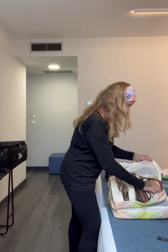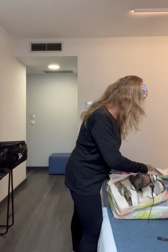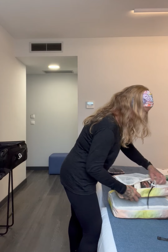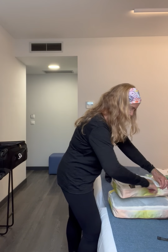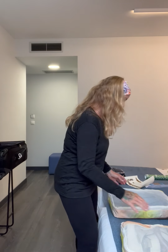I've got my socks. This was my second pair of Brooks trainers that I wore, okay? And then I just zipped up the packing cube, and it keeps everything separate in your suitcase, so nothing is hard to find, and it keeps everything neat and clean.